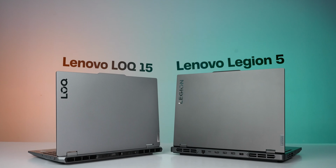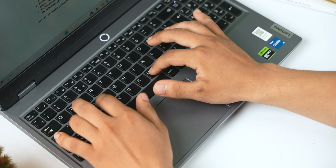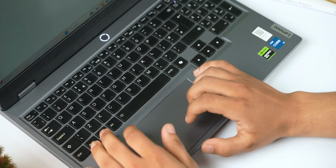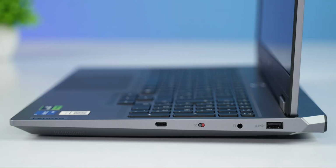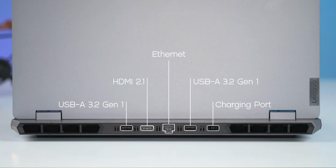The LOQ 15 has that clean look similar to Lenovo's more expensive Legion lineup of laptops, which looks really classy. Not only that, but typing on this keyboard and swiping through its trackpad feels really nice too. Plus, I also really love how Lenovo has tucked away some of the ports at the back of the laptop for a clean setup as well.